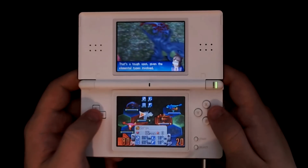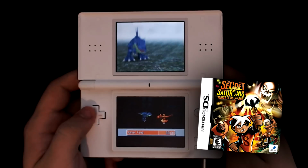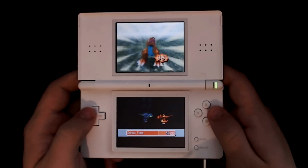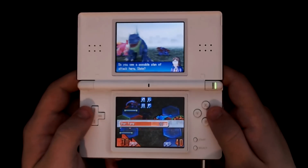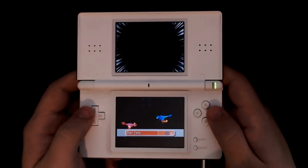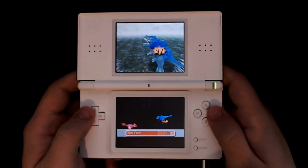This particular volume also includes a character unlock for the title The Secret Saturdays Beasts of the Fifth Sun, as well as playable demos for 10 other games, including Rhythm Heaven, another one of my favorites. Other volumes with downloadable content include Volume 10 with special items for Mega Man Star Force 2, Volume 13 with unlocks for Mega Man Star Force 3, and Volume 15 with 2 more gift fossils for Fossil Fighters.